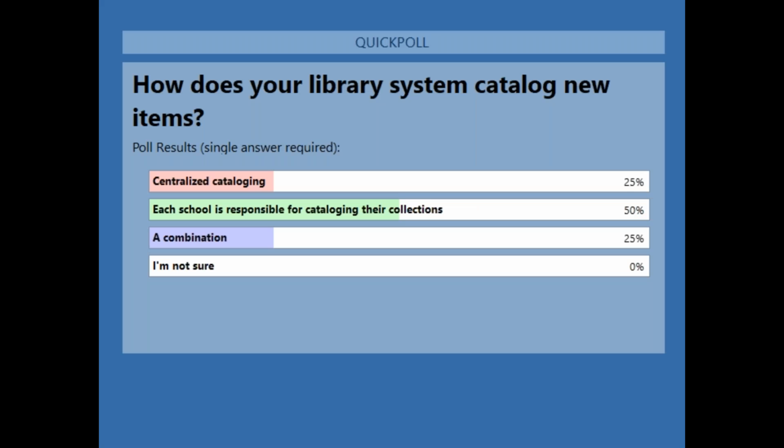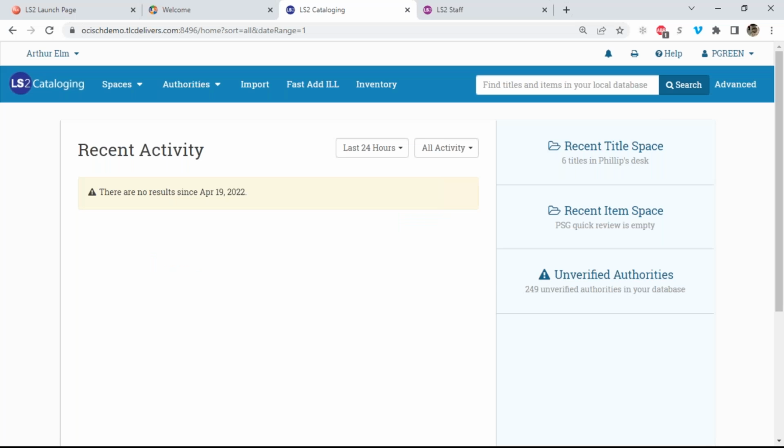So pleasing. All right, we do have our results in. About 50% are responsible within their own schools for cataloging, and then it's a split 25-25 for either centralized or a combination. All right, thank you, everybody. I'm going to pass it back over to you, Philip. All right, thanks.